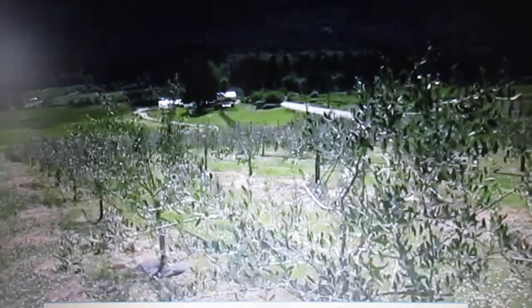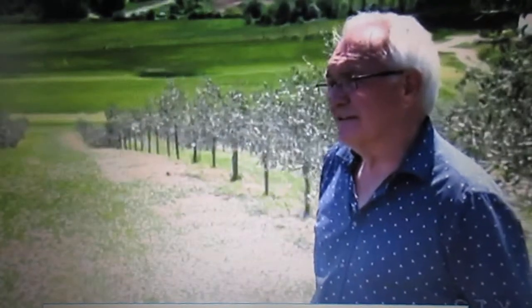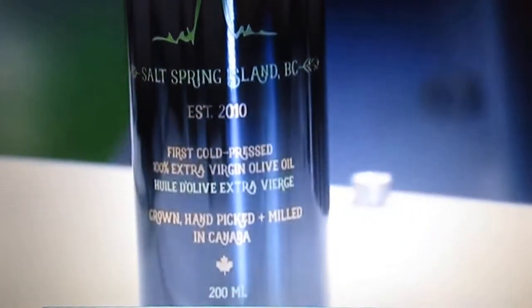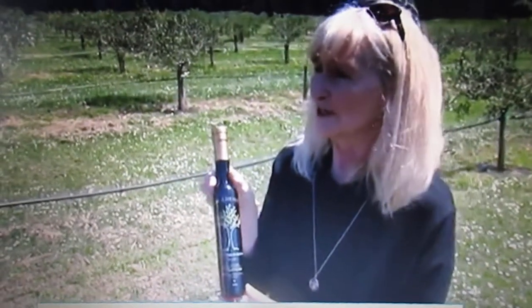In 2016, the olive farm marked a Canadian first. Picked 1,000 pounds of fruit and produced 32 liters of extra virgin olive oil. Canadian extra virgin. We've had great reviews from the restaurants we've sold it to. They loved it. It's very rich, it's very dark, and has a very robust flavor.